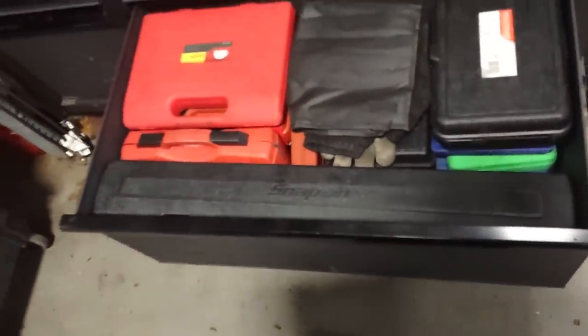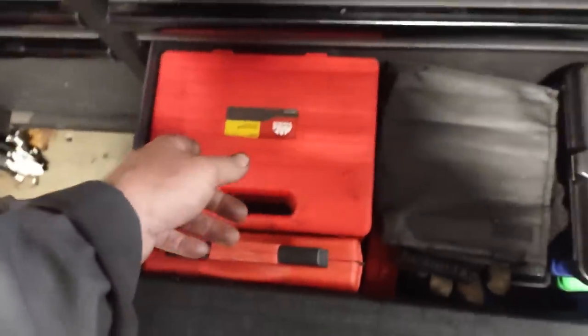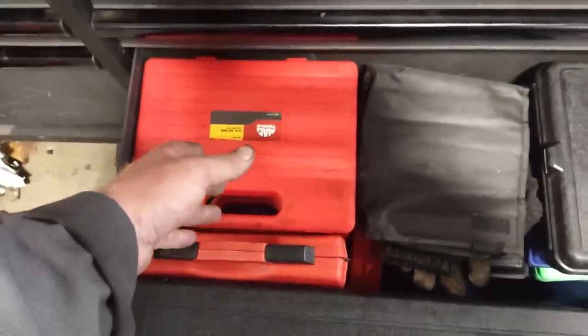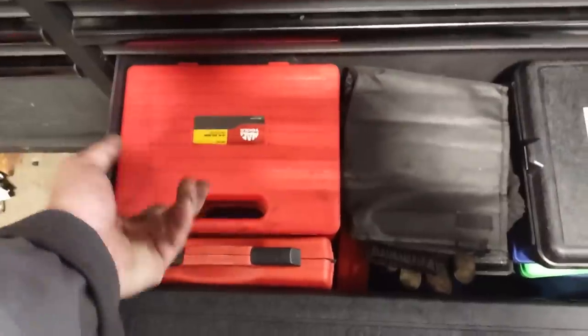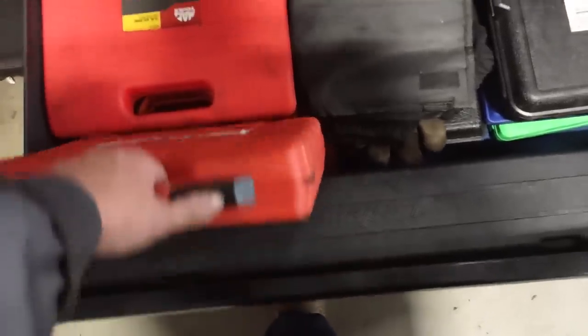This is my expensive digital, my expensive digital Snap-on double angle finder. This is a 10-piece or 18-piece disc brake caliper set, the tool that turns the piston in. This is another timing set right here from Orion Motor Tech. I got this on Amazon, just like the OEM one, pretty much.